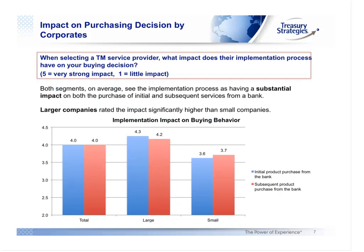Okay. The second survey question we're going to cover here is the impact on the purchasing decision by companies. And literally the question is, when selecting a treasury management service provider, what impact does their implementation process have on your buying decision? And we broke that out into large and small. And what you can see is that for the largest firms, it has a huge impact. For the smaller firms, it has a very large impact. And for the smaller firms, it's actually been slightly more critical in their subsequent purchases from the bank.